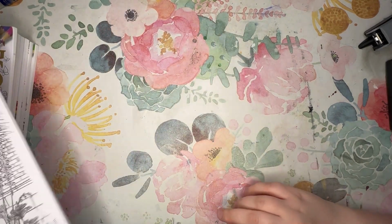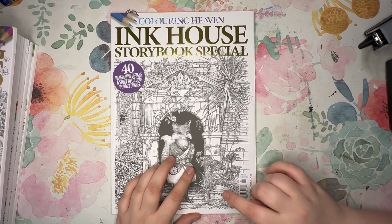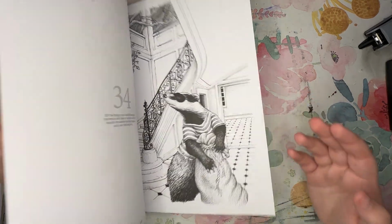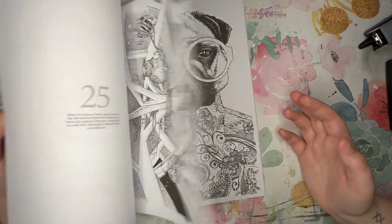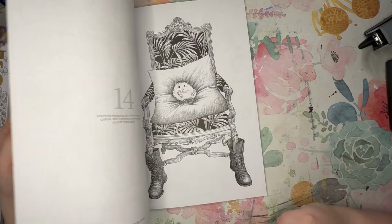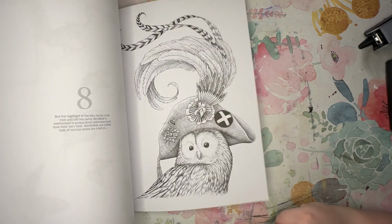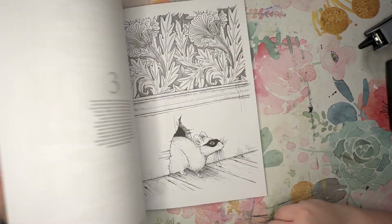Then I have the Inky Storybook Special. I did recently purchase the Inky House, so I don't really know why I have this. I don't know why I bought this. I'd have to look and see what's in the book, if they have the whole book in this, or there's different pages in that book. But I might have to get rid of this one because I don't really need it if I haven't colored in it and I have the other copy of it. So yeah.